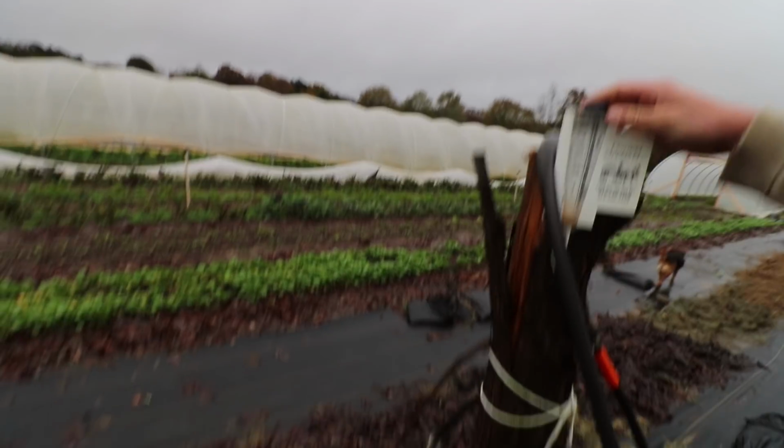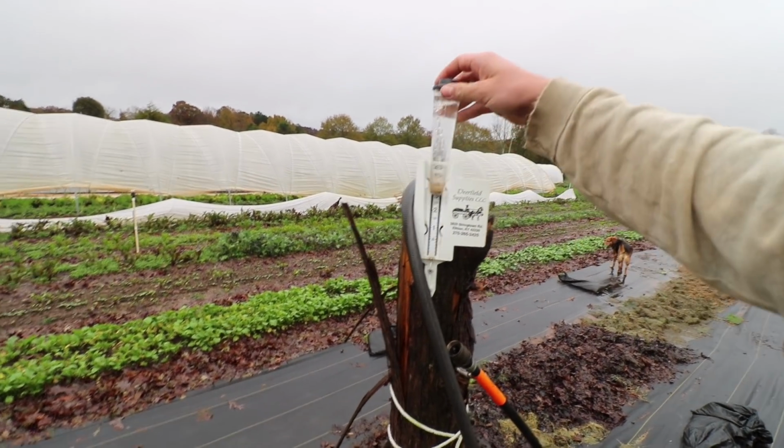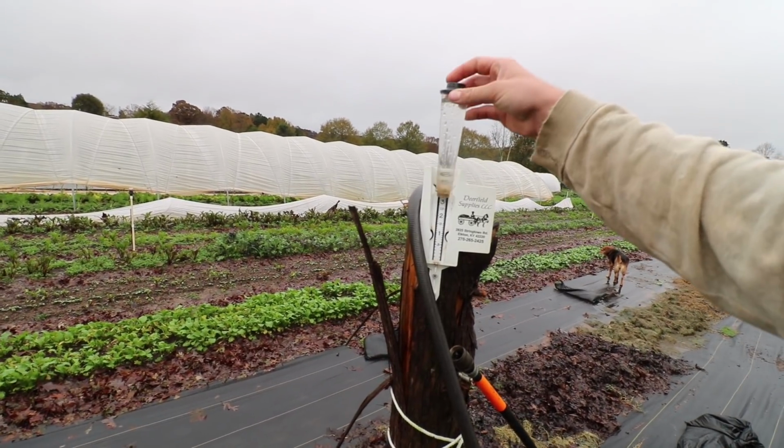How much rain do you think we got? Probably 6 inches at least. That was crazy. Yep, 6 inches. Wow. It's completely full. That's insane.